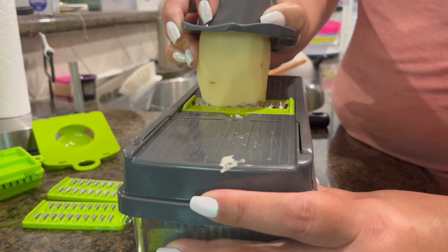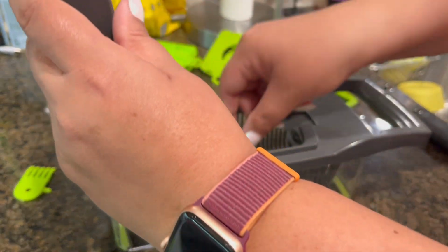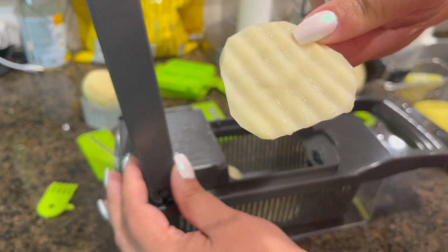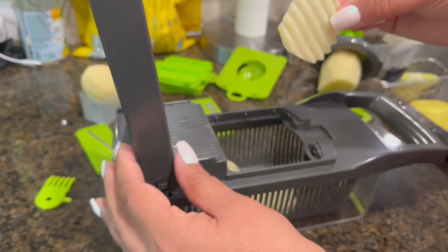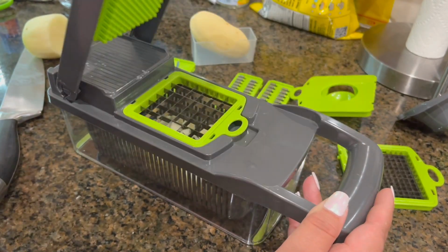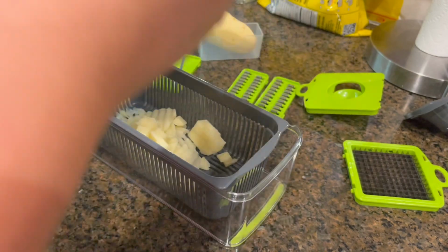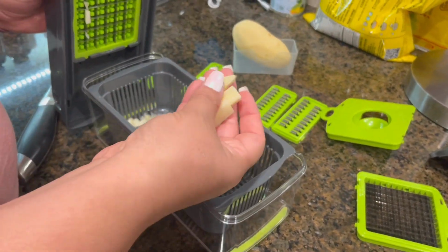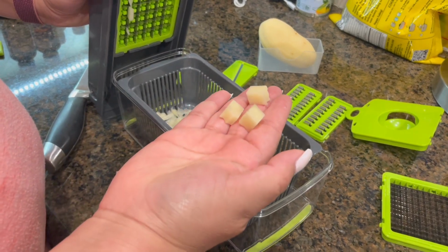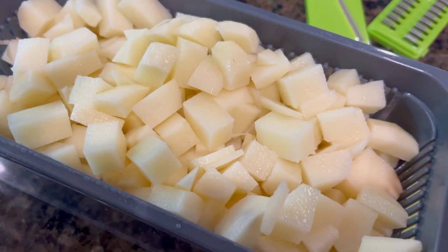There's so many different options. It even has like an egg yolk separator and just a lot of different options for all of your vegetables. It makes it so much easier. I cry every single time I chop onions, and so this helps with that. So far I've cut up tomato, bell peppers, onions, potatoes, and more with this vegetable chopper, and I just love it. Totally recommend.